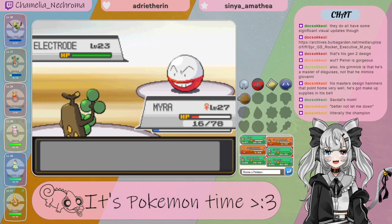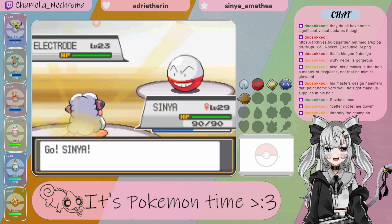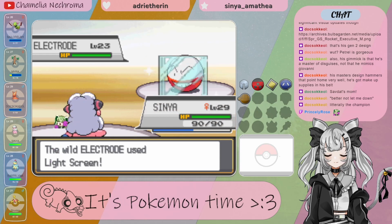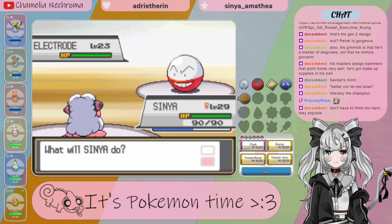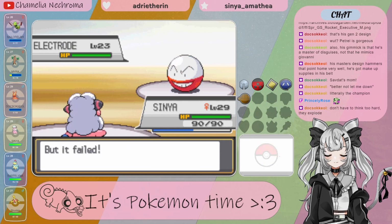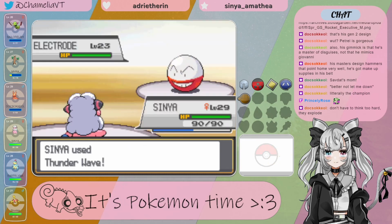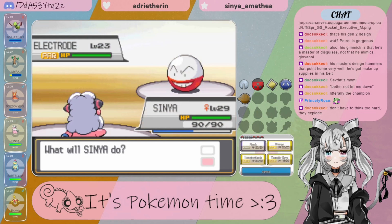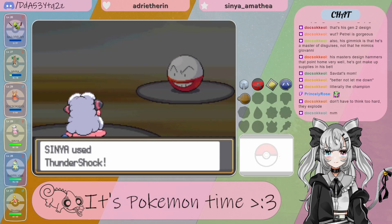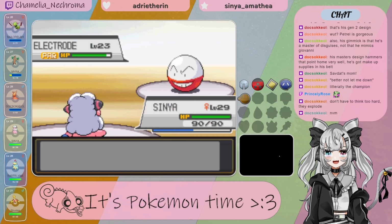Don't actually like that plan. I guess we have to use... Well, no, Cynthia's absolutely useless against these electrodes. Whoops. And Light Screen doesn't help. It's just Thunder Wave. Don't have to think too hard. Explode. Ah, I see. Yeah, this one doesn't like exploding, but it probably will eventually. No, it just keeps using Light Screen. Okay, in that case, I would rather switch to Ear.